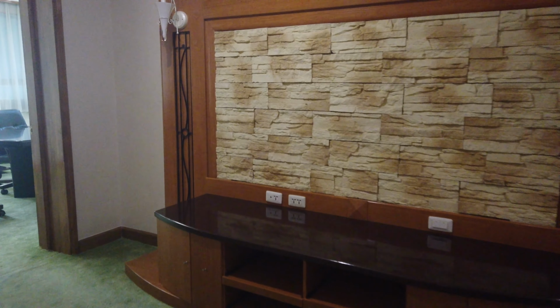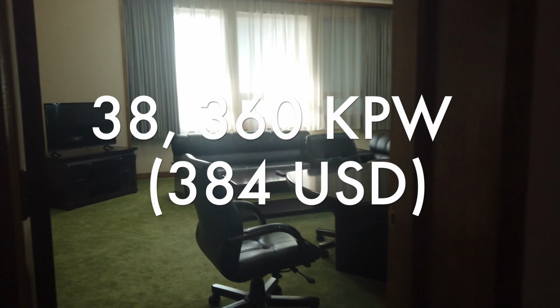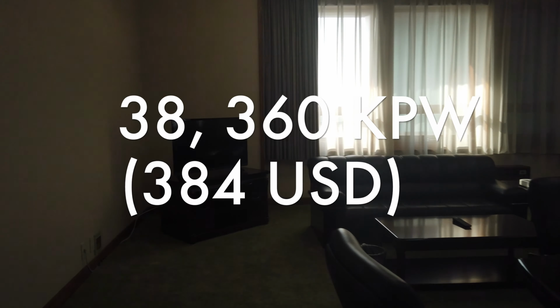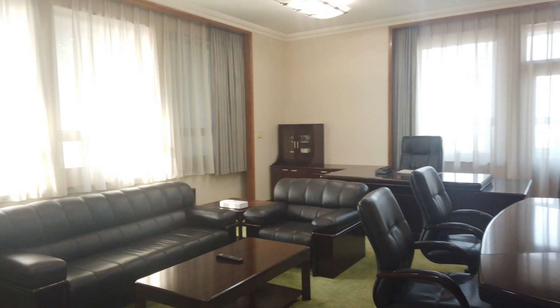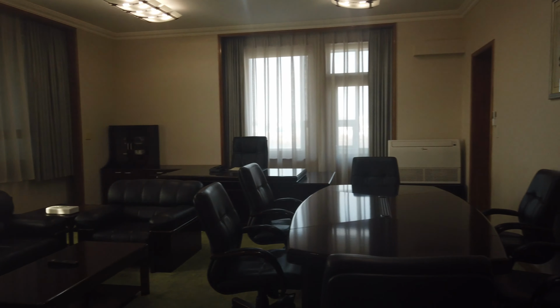The second class room has got the vote for me for now, but we're about to go and see the first class, maybe even a suite, so let's see what that's like. Next up is the VIP room. The VIP suite will set you back a massive 38,361 per night, which is about $384. You'll spend about 5 minutes trying to navigate this suite.